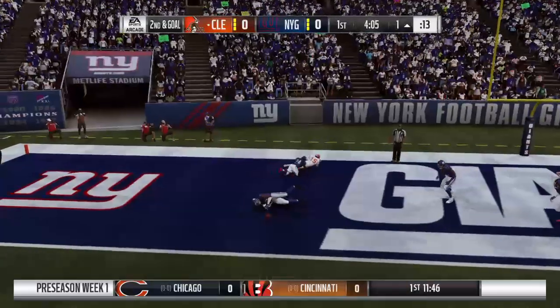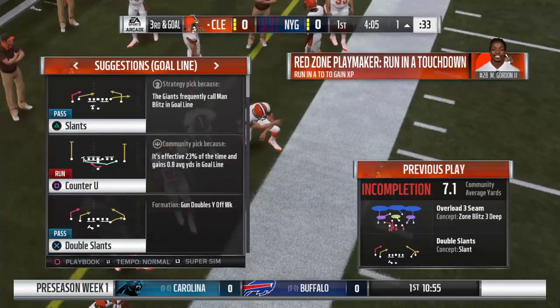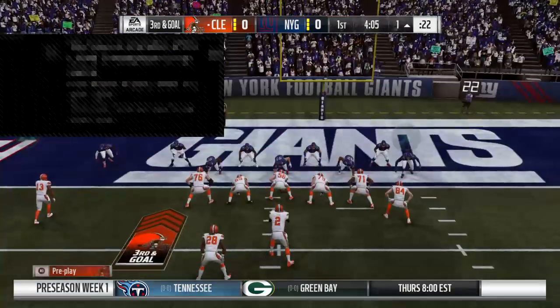Throwing again, Ryan. And he can't corral it. Maybe a big missed opportunity there defensively in the end zone. And now 3rd down. Chances are good he's going to be a very busy guy. Be a really, really frequent combination.